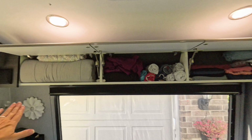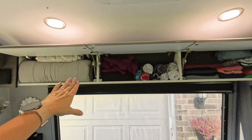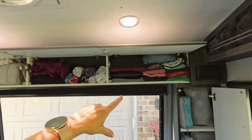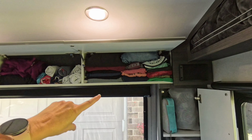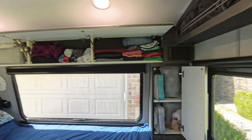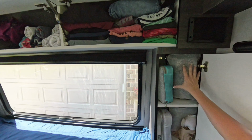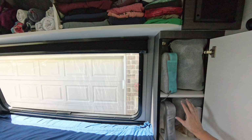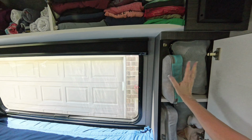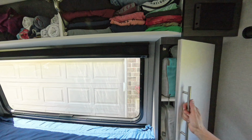So up above the window, we have an extra blanket and sheet. We have a couple of shirts and jackets, and over here we have some more of my short sleeve shirts, my shorts, and capris in that section. Over here we have undergarments, socks. This top section is Chris's, this one's mine, and because it slopes and it's not very deep, these little zip-up baggies work perfect for this.